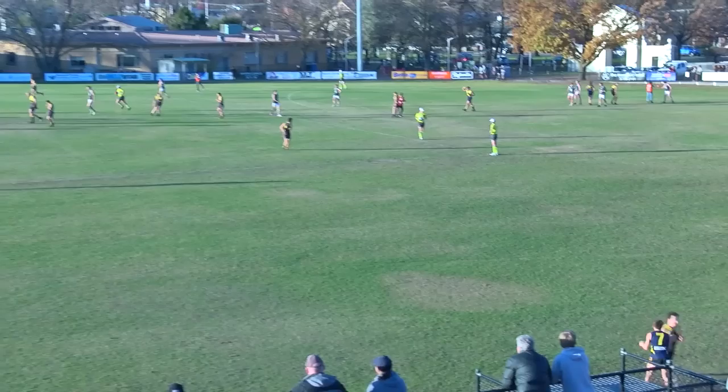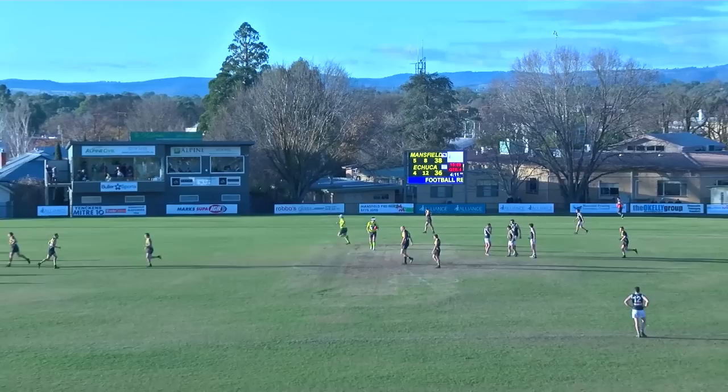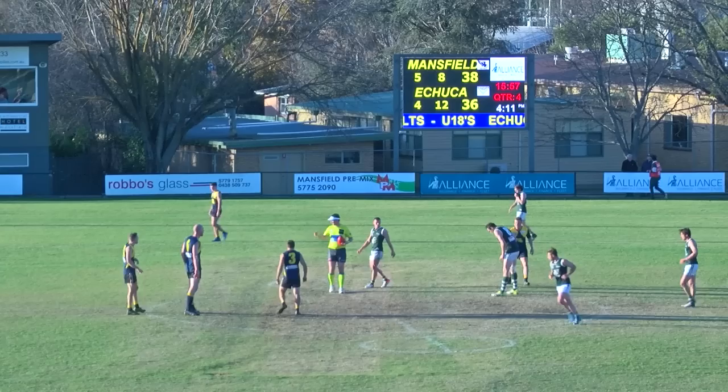And 20 minutes into the final quarter, and Melbourne 79, Fremantle 71. So okay. The D's are looking the goods down there. And Mansfield looking the goods here at the moment. Mansfield are in front. 16 minutes into the last quarter, so halfway through, I'd say.